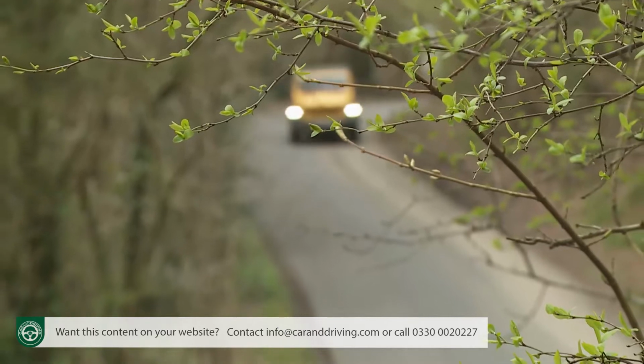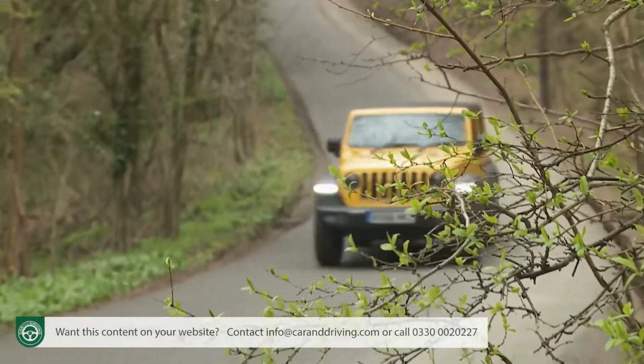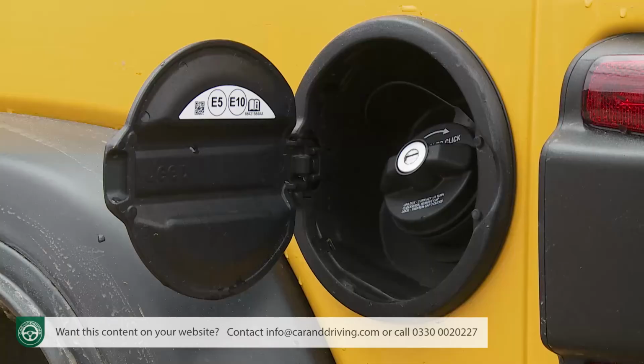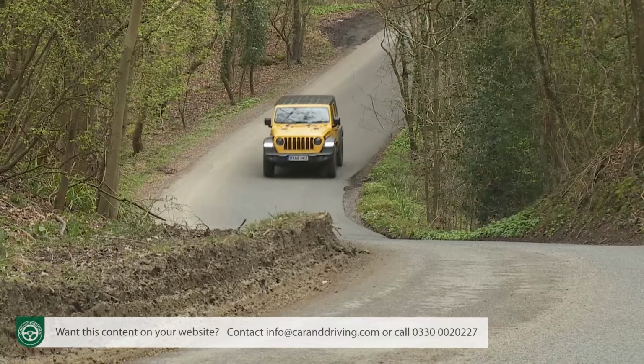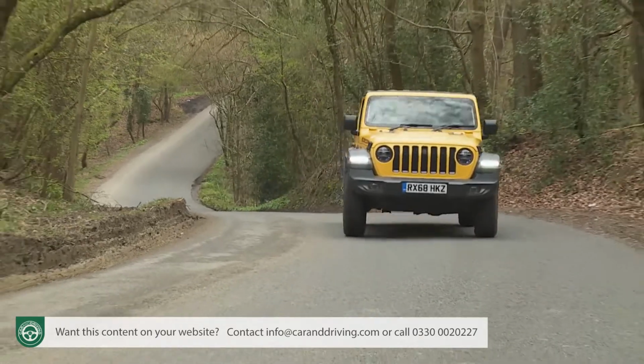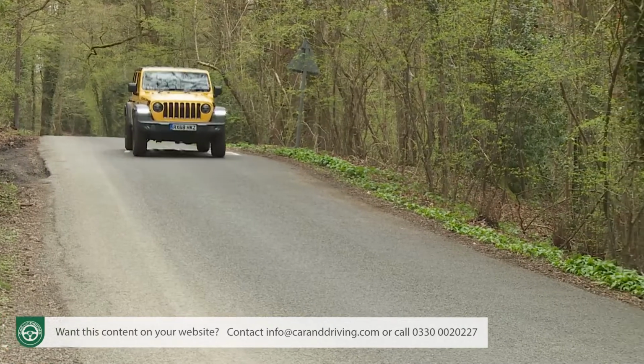Hence a set of efficiency returns that are actually pretty similar to those of the old diesel model. So similar, in fact, that when combined with cheaper fuel, they would probably make this green pump-fueled variant a little cheaper to run. Combined cycle economy is rated at 28.2 mpg and 213 grams per kilometre for this Rubicon version.